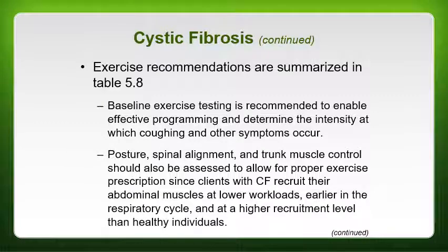And another part of the initial assessment should look at their posture, their spinal alignment, and trunk muscle control. That could allow for proper exercise prescription, because individuals with this will have a little bit more trouble with their abdominal muscles at lower workloads, particularly early in the respiratory cycle, and at a higher recruitment level than healthy individuals. So looking at the neuromuscular control of the muscles at the trunk is going to be another important thing to look at. Also, looking at the alignment of the spine, the shoulder, the scapula, the rib cage is going to be very important for these individuals.